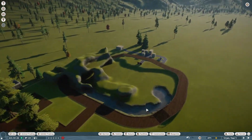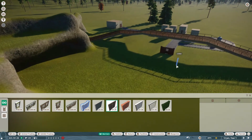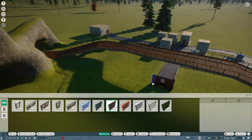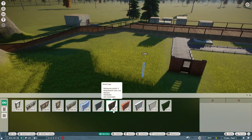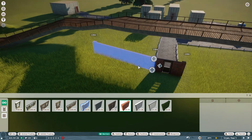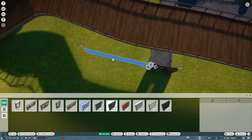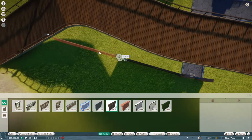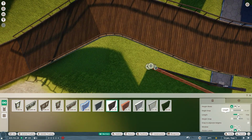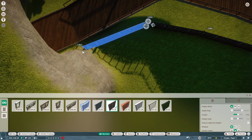Okay, so let's make sure that we add our barrier. We are going to put our wood, because again, they only need a grade 2, and this is a grade 3, which makes it pretty perfect, I'd say. I'm going to add this. Here we go. Let's shorten that up. Make it come this way. Maybe make this one a little bit longer.